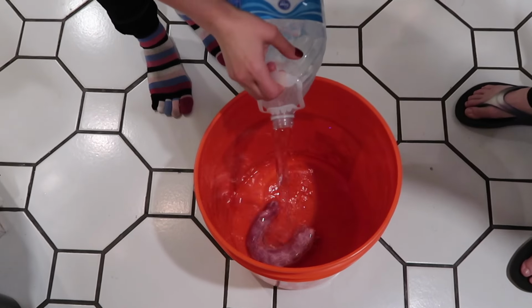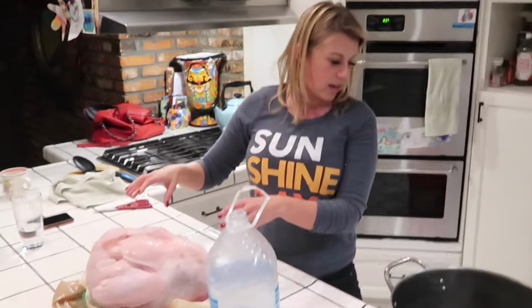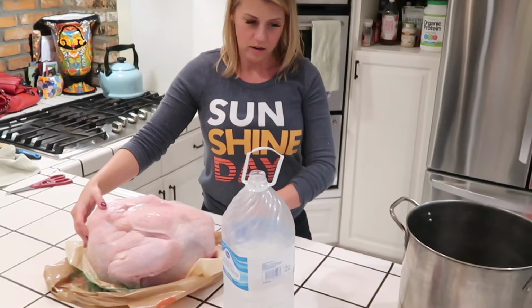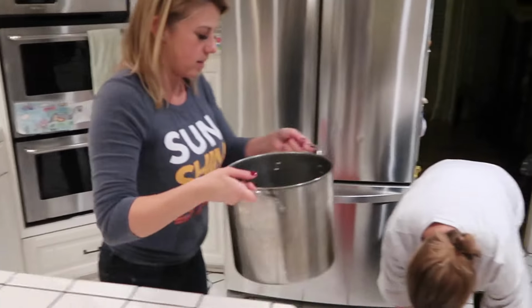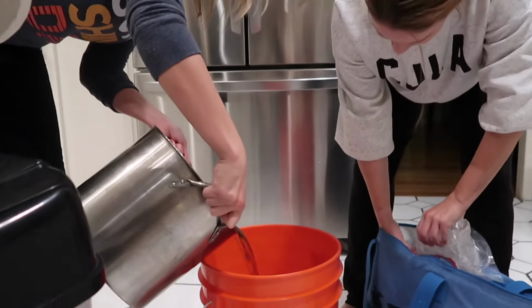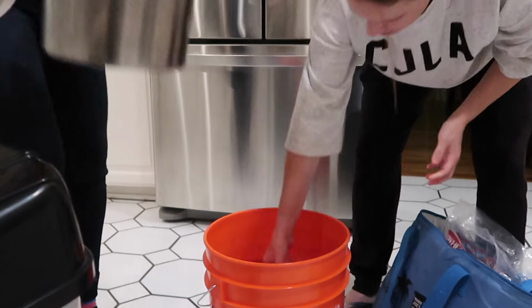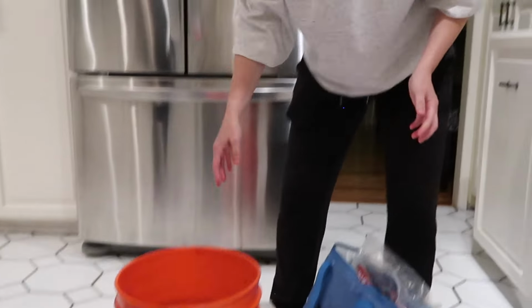Now let's see, more like this. Yep, that's good. Okay, and then I take the bird. And then you take the brine, put half of the brine in, and then the rest of it as well. Okay. Put a little ice in there. Alright. Okay, and then we have to put the turkey breast down.